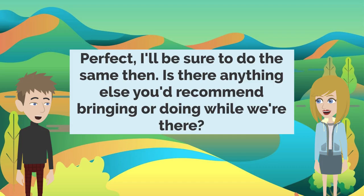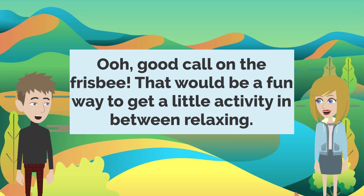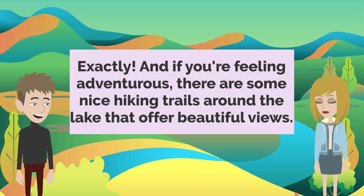Is there anything else you'd recommend bringing or doing while we're there? Let me think. Some other useful items could be sunscreen, a portable speaker for some music, and maybe a frisbee or other outdoor games. Ooh, good call on the frisbee. That would be a fun way to get a little activity in between relaxing. Exactly. And if you're feeling adventurous, there are some nice hiking trails around the lake that offer beautiful views.